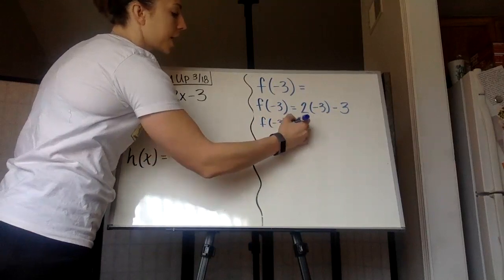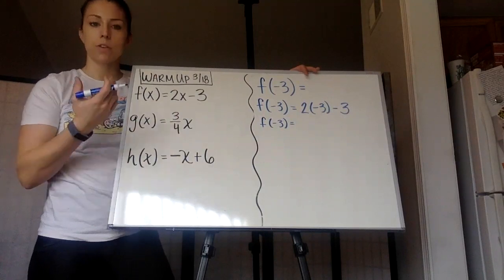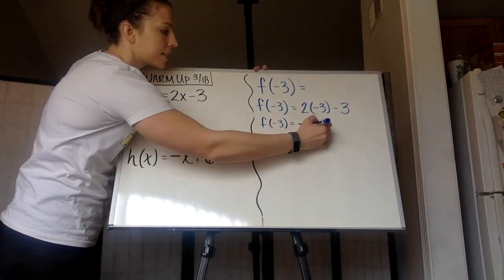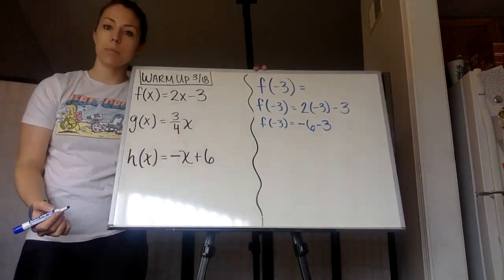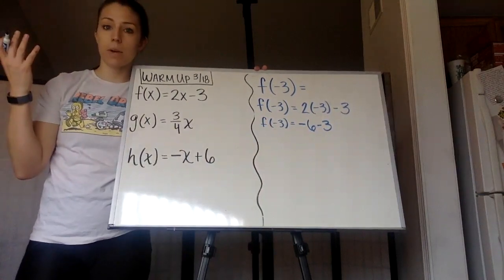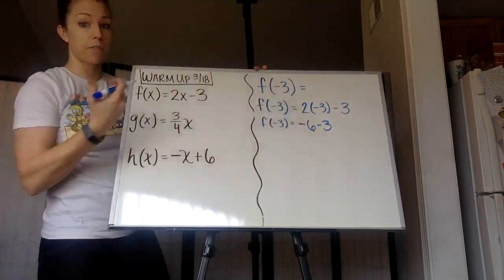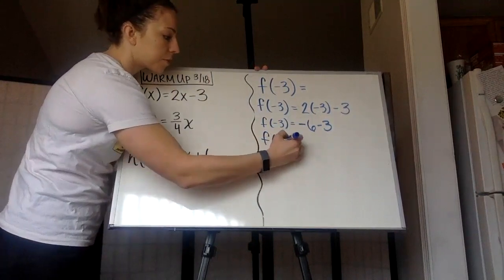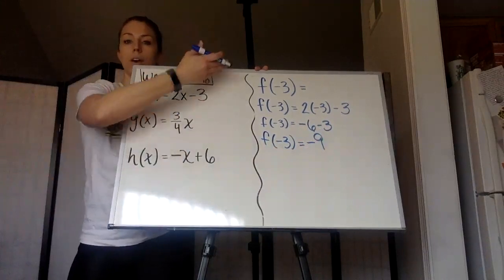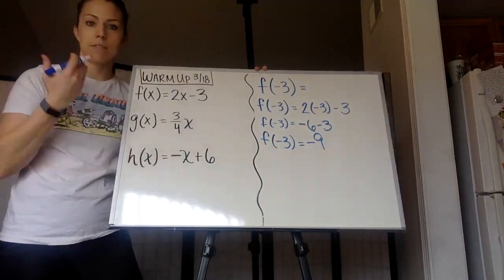F of -3 equals, now 2 times -3, 2 times 3 is 6. So if 2 times -3 can't also be 6, it must be -6 minus 3. Now, if you don't have your number lines with you, you can always find one online, or you can draw one out, or just picture having one in my classroom. We're starting at -6. We're going 3 to the left, which means we're becoming further negative. F of -3 is -9. So again, you can see how I maintain the structure throughout. I have the function that I used, f, plugged in -3, got -9.